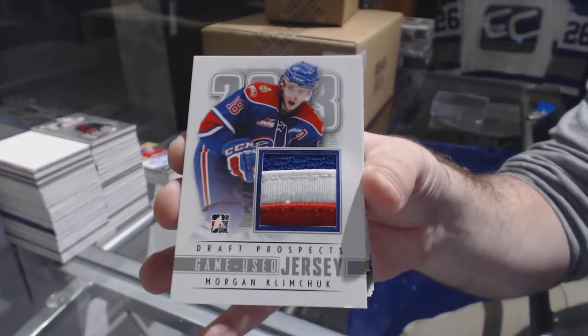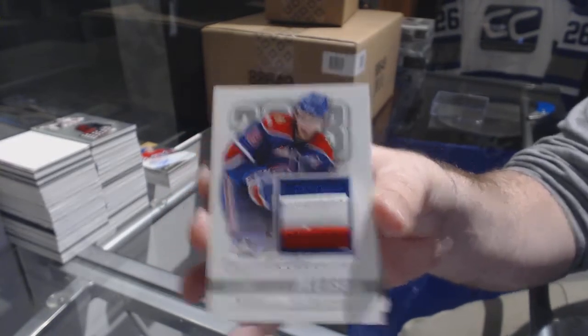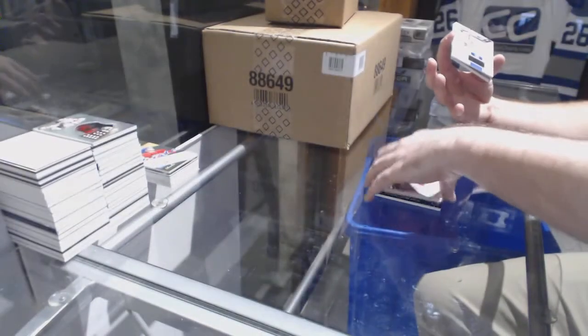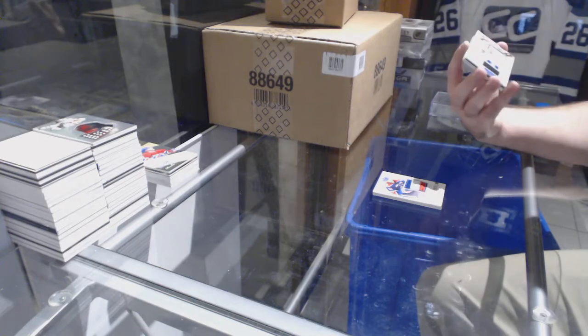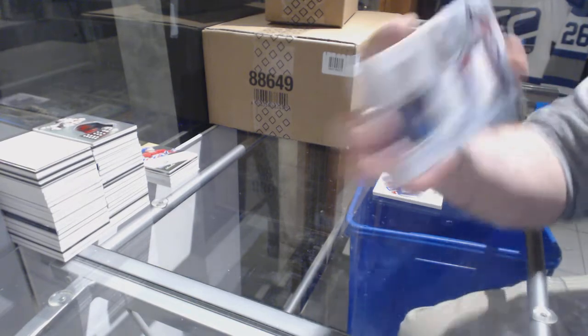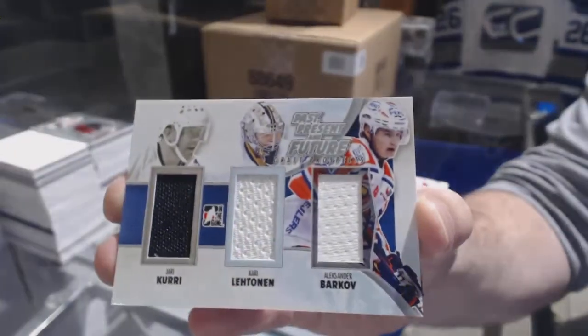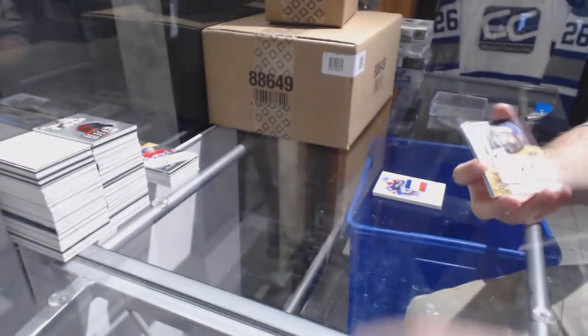Anyone remember what team Morgan Klimchuk is for? Nice three-color jersey. We've got a random, which will be between, I'm thinking this one is Dallas, LA, and Florida, Barkov, Letton, and Curry. Triple jersey. Calgary for Klimchuk. Okay, thank you.